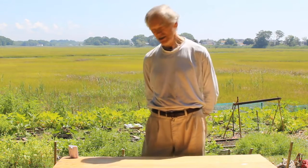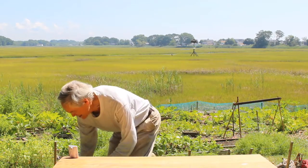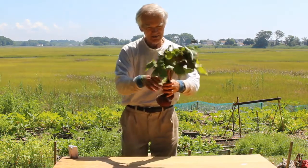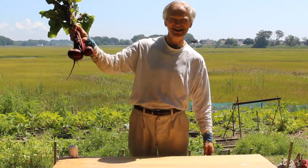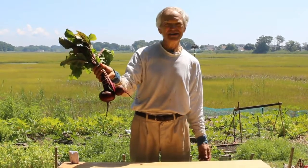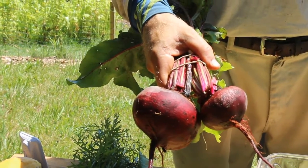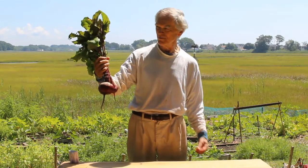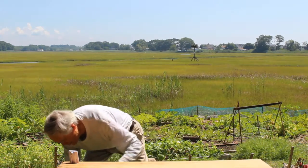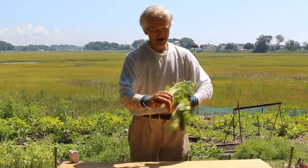So just to show what is happening so far, we have some really good produce in the garden, and perhaps the star of the show has to be the beets. These are a couple of beets that we've been eating out of the garden. They're just really a nice size and nice and tender and sweet. And of course, the beet greens we eat as well. The beet greens have been really wonderful. So that's the beets. And then other root vegetables we have coming now are carrots.